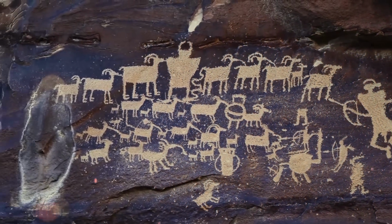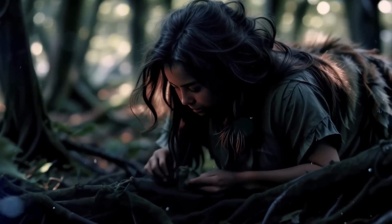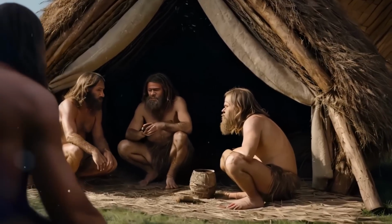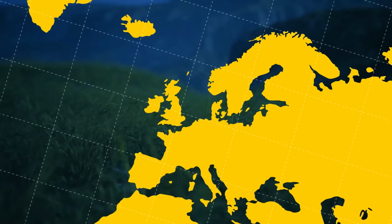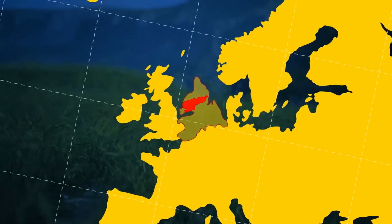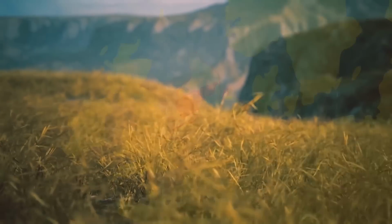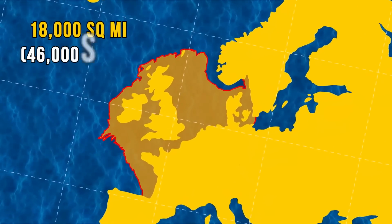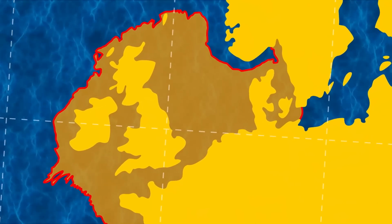Meat wasn't the only thing on the menu. Ancient residents of Doggerland collected hazelnuts and berries. They lived in wooden huts. They built them close to rivers, and they even constructed their settlements on hills. Remember Dogger Bank? It now sits underwater, but it used to be a mountainous region. Doggerland must have been prime real estate in prehistoric times. Its total surface area was over 18,000 miles, but things were about to go under, literally.